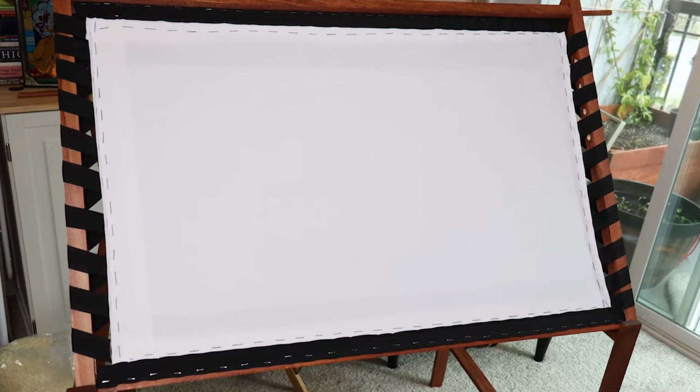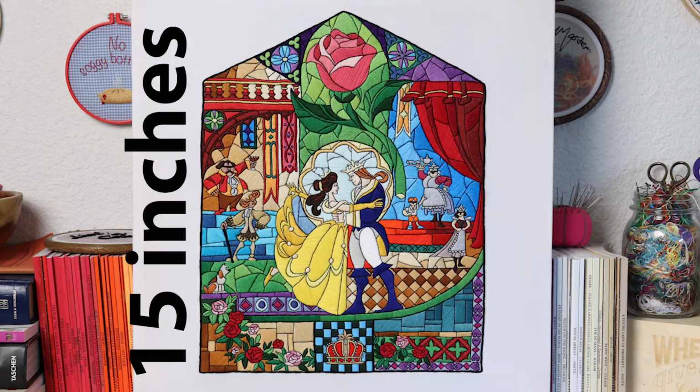I made the frame based off of about how big I figured I'd be making this piece, but I haven't yet really nailed down the exact size that I want it. The first piece is 15 inches tall, so this one needs to be at least 15 inches tall. I'd like to make it just a little bit taller than that if I could. And then the length should take care of itself because I'm not gonna squish it or anything.